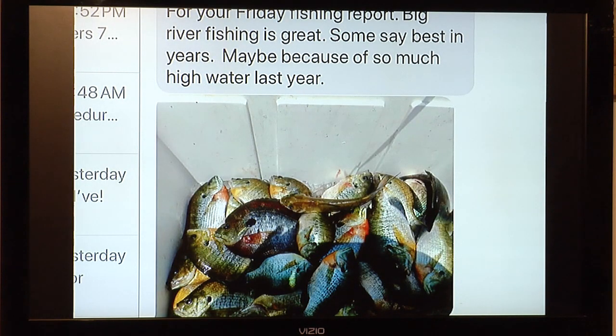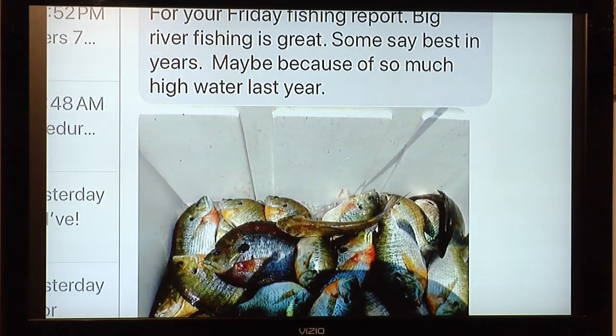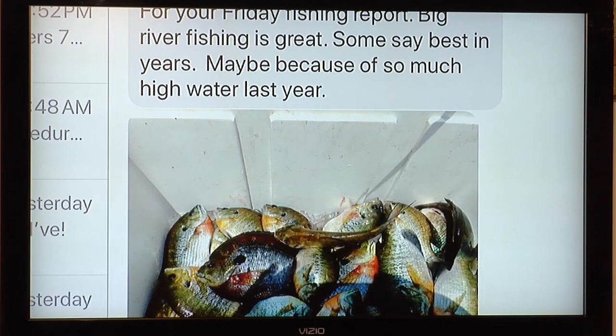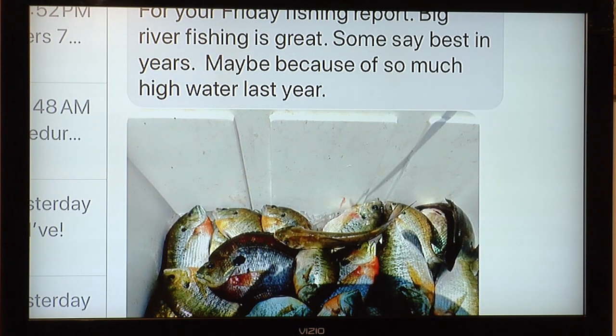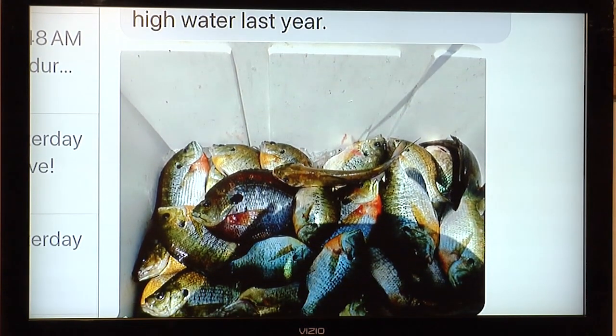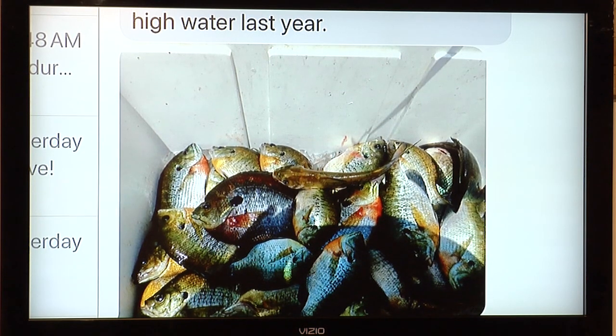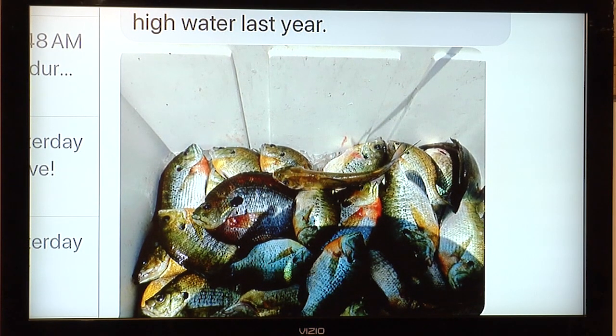All right, we're going to catch up on some of our pictures. We've got some cool stuff here. Let's start off with Billy Grantham. He sent me a message. He said, for your Friday fishing report, the big river fishing is great. Some say best in years, and maybe because of so much high water last year. And I said, Buckshot, his son, Billy was out of town. When he's out of town, Buckshot just goes and catches the fish anyway. So that's a nice mess of fish right there from the big river.